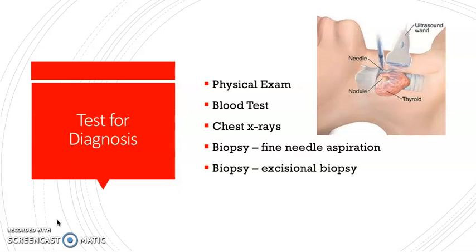In order to diagnose non-Hodgkin's lymphoma, there are a few tests that can be done. A physical exam to check for swollen lymph nodes or swollen spleen or liver is an initial indication of non-Hodgkin's lymphoma. A blood test can also be done, in which the white blood cell count and the levels of LDH are assessed. A high level of white blood cells and LDH is another indication of non-Hodgkin's lymphoma.